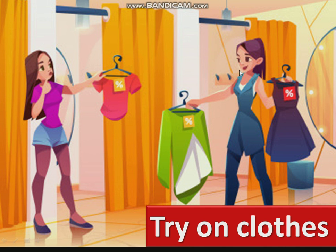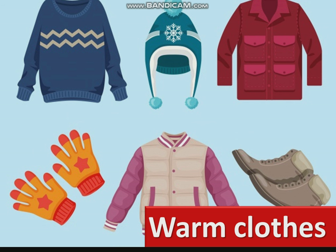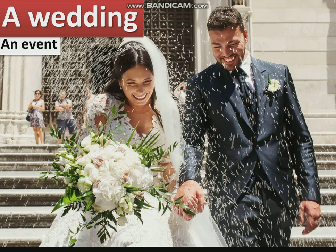All right. Try on clothes. They are trying on clothes. Try on clothes in Portuguese, provar roupa. Try on clothes. We have price tag. This is a price tag. A price tag in Portuguese, etiqueta de preço. Warm clothes. Warm clothes are roupas quentes. Warm clothes. And a wedding. A wedding is an event. A wedding is a casamento.